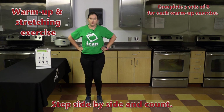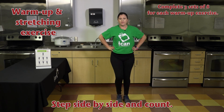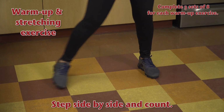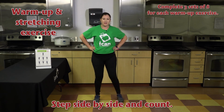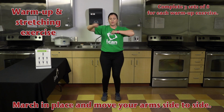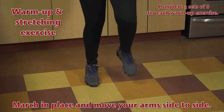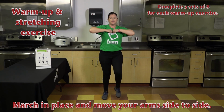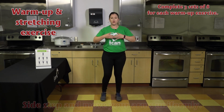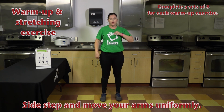Then you can put your hands on your hips and we're going to be stepping from side to side. 1, 2, 3, 4. Then back at the center. 1, 2, 3, 4. So we're going to be moving the same arm that you move with your leg.